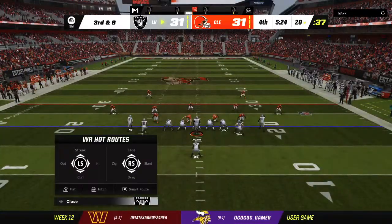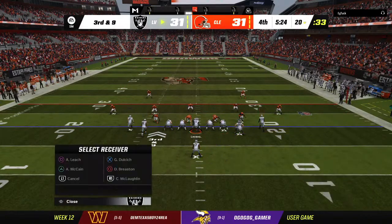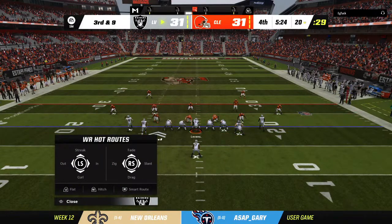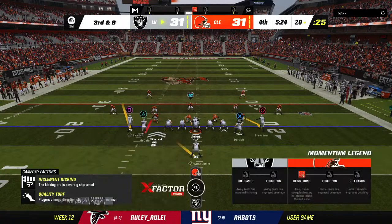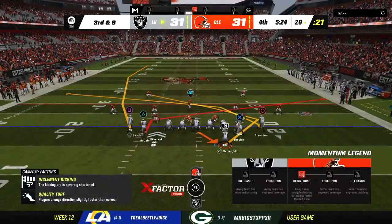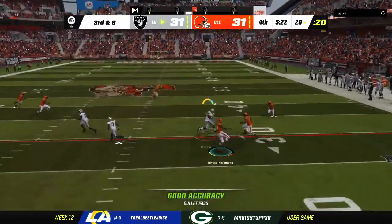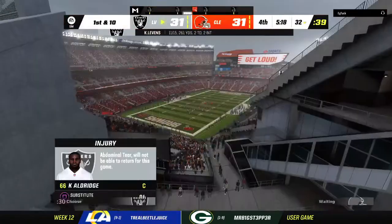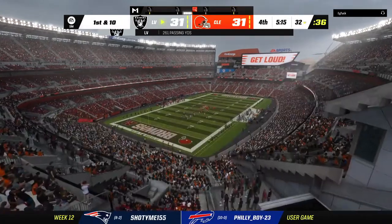The Raiders on third down. 2 for 5 to this point. This is 3rd and 9. They'll drop to throw. Throwing right, and that's complete. And he is going to have the Raiders first down as they're able to get the third down conversion.